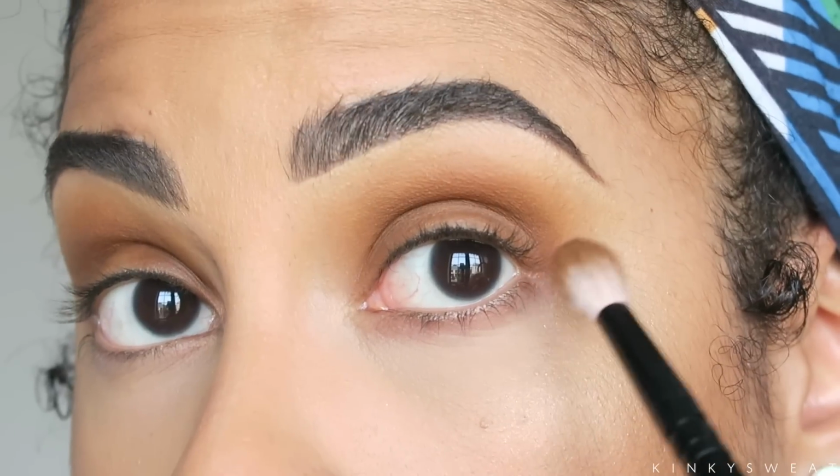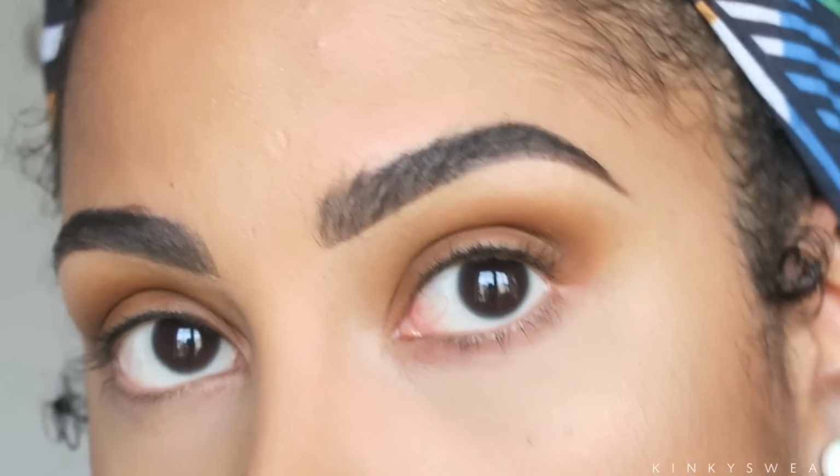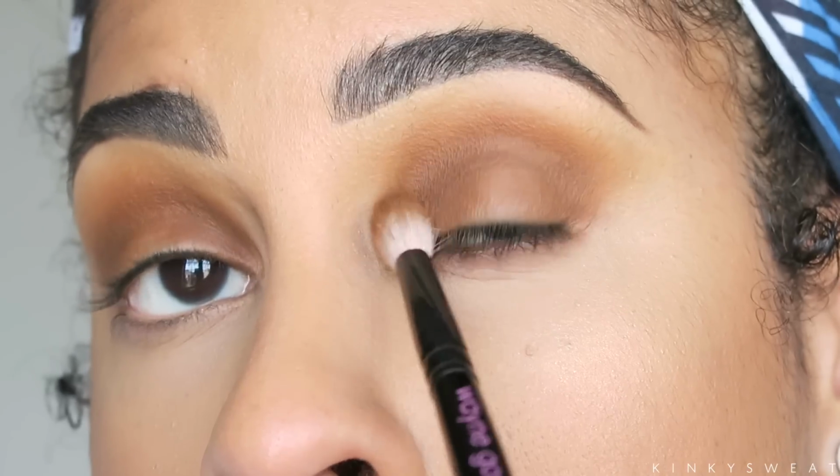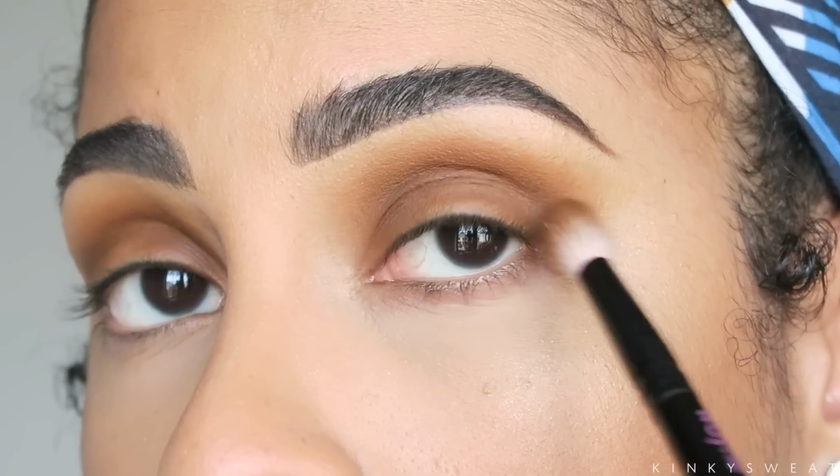Again, we're dealing with that line. You see that line? It's like it just catches onto skin that I don't know exists. Just making sure we graze this through the crease.